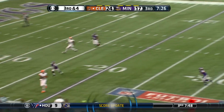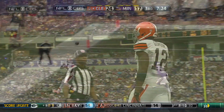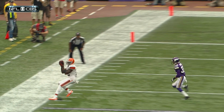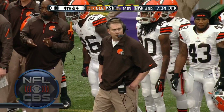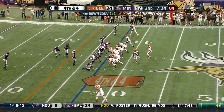Hoyer's second option. Oh, and he's got Gordon. That's a first down. Oh, he caught it out of bounds. He should just settle his feet right there and hold on to the ball. See, I think he sort of lost track of where he was. You get great field position. Remember, we've seen a great punt. We've seen him pull out the stops for the Cleveland Browns.